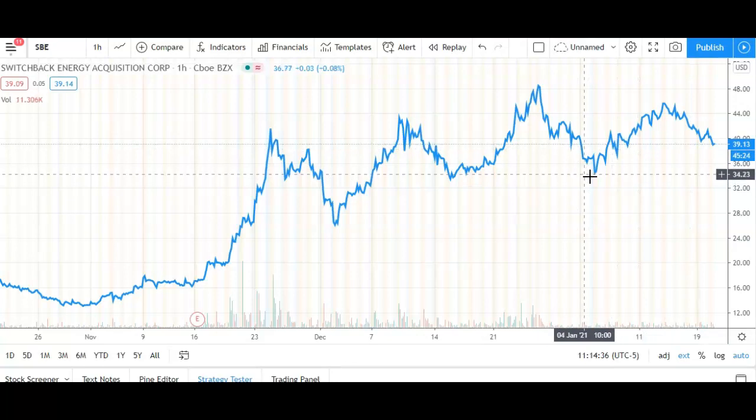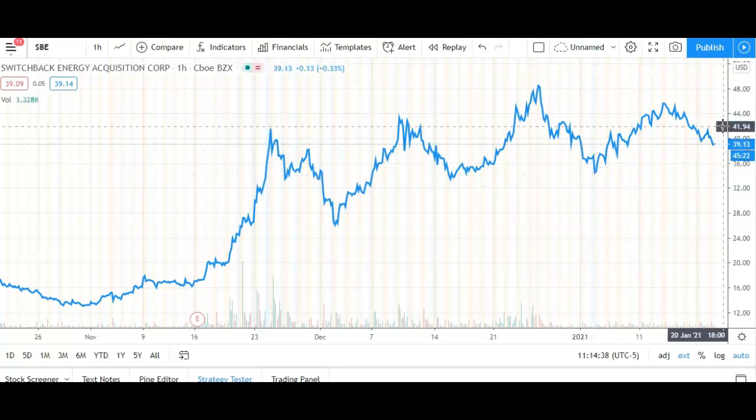So I'm expecting another predictable movement in the stock price. I think that we'll continue to sell down and hit down. More sellers will come into the stock. And then I'm looking at resistance here.